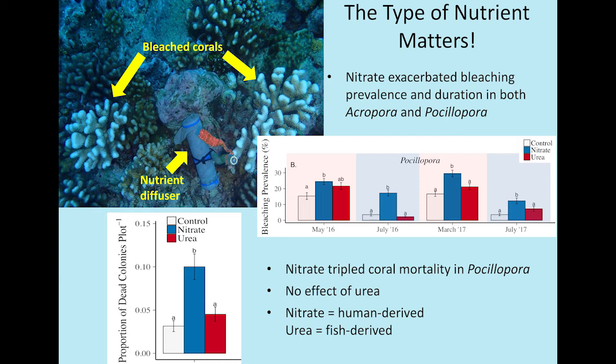So what we've seen is that when we add extra nitrate around these corals, we see a big increase in coral bleaching, right? So the nitrate there is in the blue, the urea addition is there in the red, and what we see, even in the cooler parts of the year, we're seeing more coral bleaching when we add in this nitrate source of nitrogen, but really no effect of this urea source of nitrogen, right? So you're getting differential effects of these two different nutrient sources.